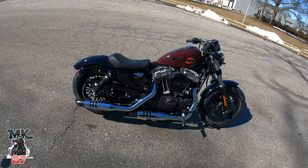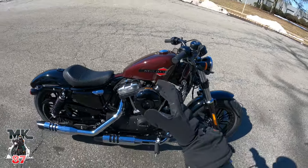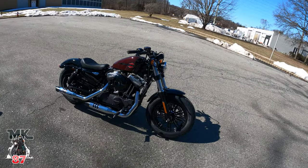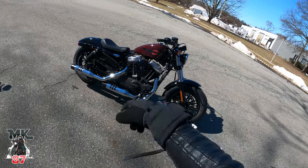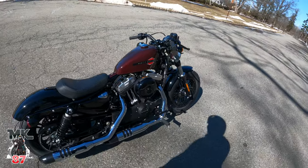Jerry pointed out a point before. He was like, oh, I wish they really color matched the fenders to the tank. But I feel like, I don't know, with the 48, that's what kind of gives it a bit more character, that it's just the tank. Both the front and the back fenders are in black. And that's okay. It looks really, really good.